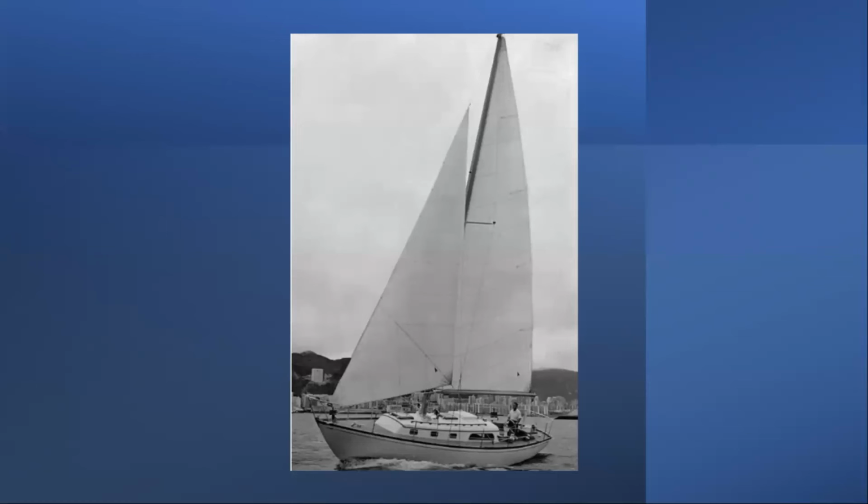Here's a picture from probably the original brochure. This shows that nice sheer line that I was talking about of this boat. And also, boy, I wish I had that jib. Look at that nice high cut foot, and boy, the wonderful visibility on that. The boat does not include that.